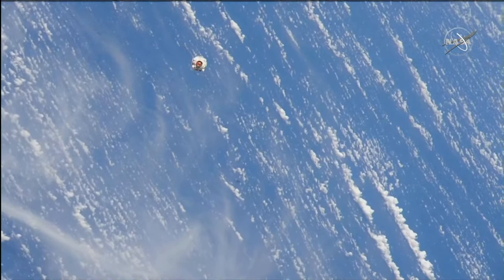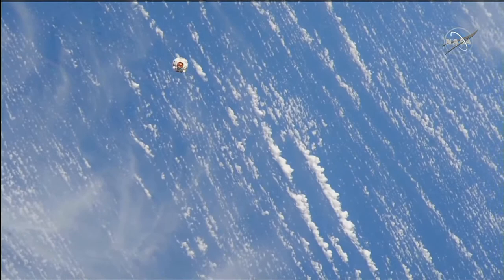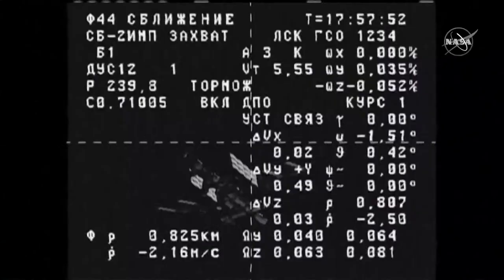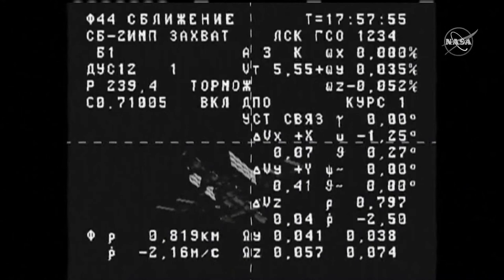The reports are all good. All of Prichal's systems, all of Progress's systems in perfect shape so far. Now, 800 meters separating the new module from the International Space Station, closing at a rate of 2 meters per second.